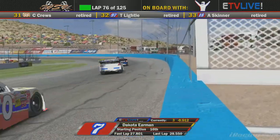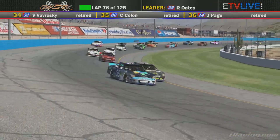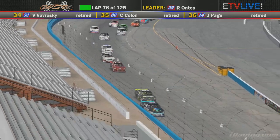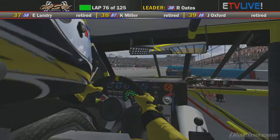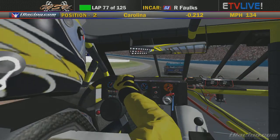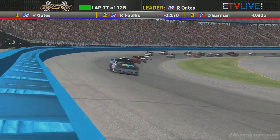And look back here at the 70, the 5, the 92. With that move, it stacked up as we have a battle for the lead once again, as here comes Falks to the back end of the number 38 of Ryan Oates as they go single file once again. I want to look back here at this battle for 6th place because it is stacking up here. Check that 7th place now. Mark Walsh, Avery McDonald, 21, 92.